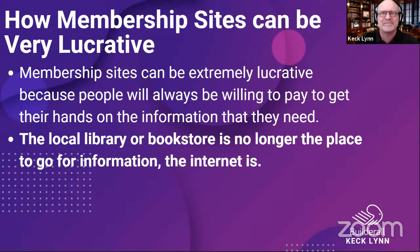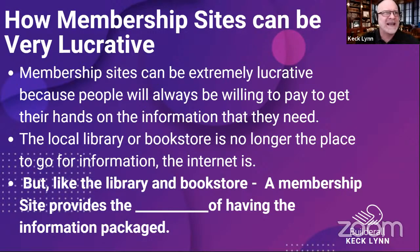Okay, and lastly, on the lucrative angle, like the library and the bookstore, a membership site provides the convenience of having the information packaged, okay? Same for YouTube. I mean, we were just talking about how, yes, the information can be found. Your members may be able to find similar or even the same information you're providing for free out there, maybe on YouTube. But just because it's free doesn't mean it's without cost. You have to spend a large amount of energy, your time, your focus. Remember, our power to focus is our power to succeed.